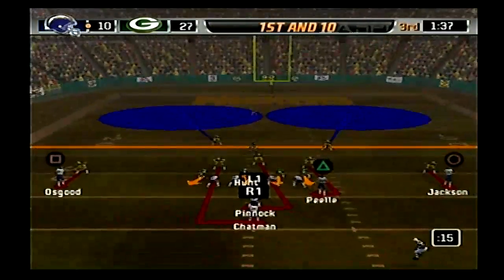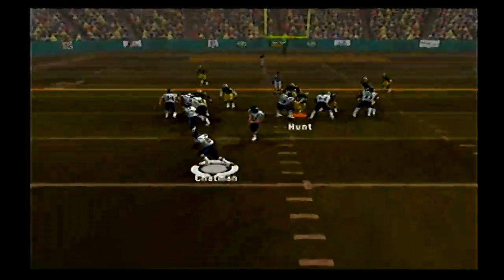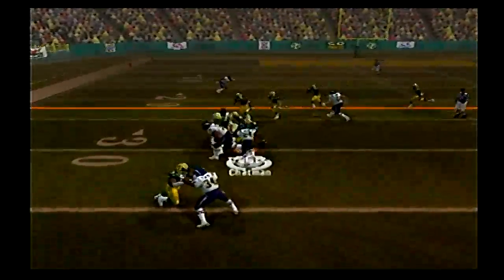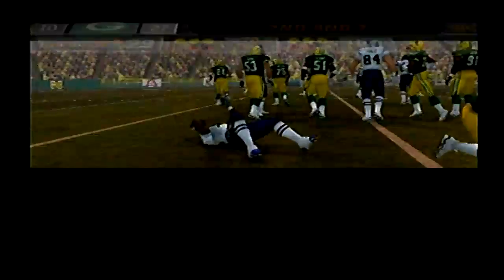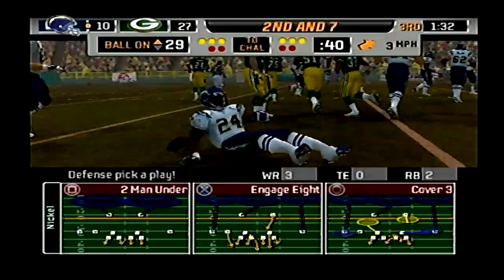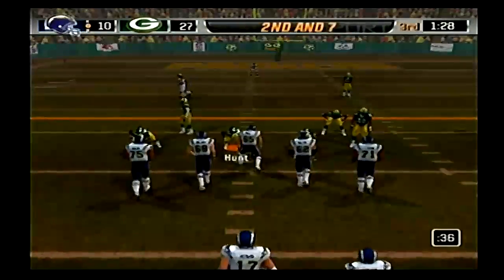The deep back. Peel moves in motion. Pushes it out to the left. Jude makes the play. Picks up about four on the toss. First down marker is just inside the 22.